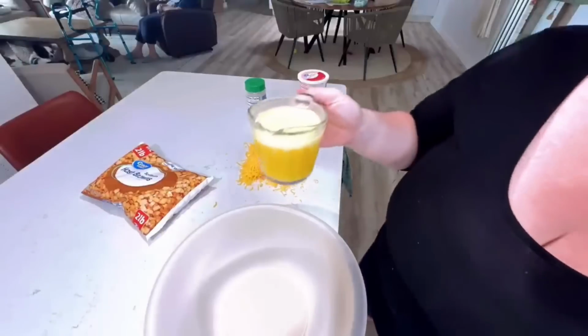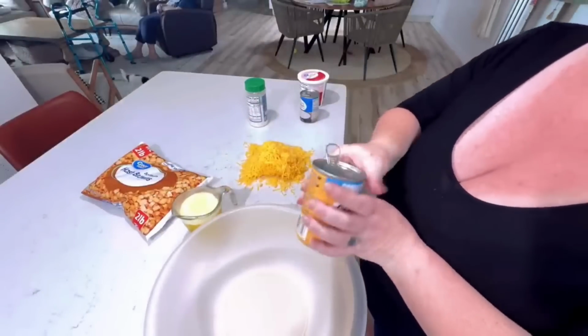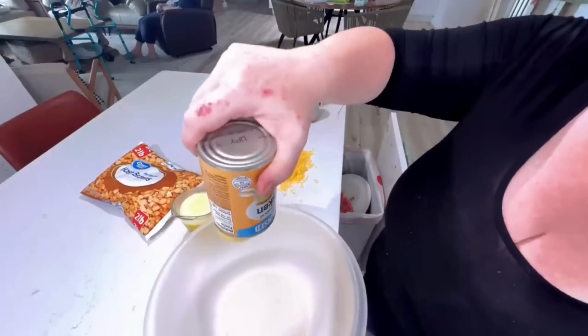Another super, super easy recipe, but delicious. Get a bag of hash browns, either the cubed or the shredded. That other half of sour cream from before. I have a can of cream of mushroom, a can of cream of chicken, and then a bunch of shredded cheddar and some ranch seasoning. Oh, I also completely forgot, I also have a cup of melted butter, but I'm just gonna take the can of cream soups. It's basically a cheesy potato casserole.